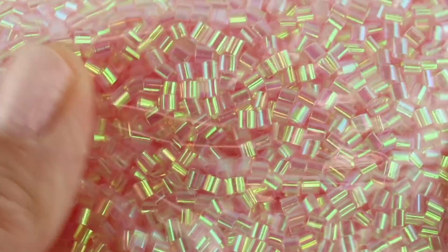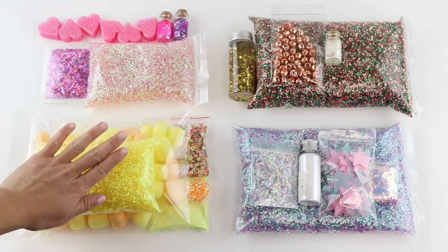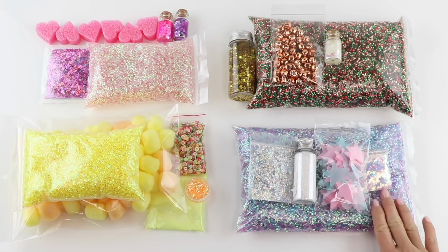And now let's get started on our Bingsu Bead slimes. Inspired by the different colors of beads I got, I plan to make a Barbie slime, a Christmas slime, a fruity slime, and a unicorn slime.